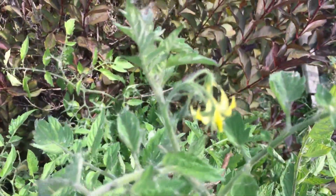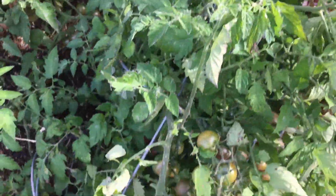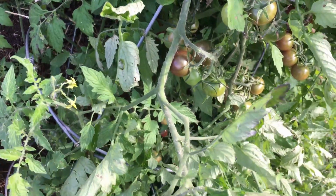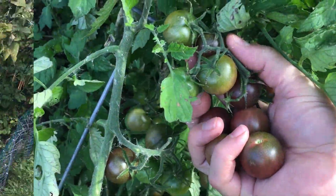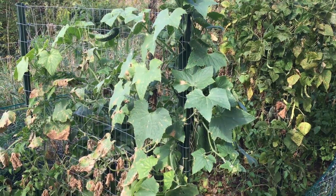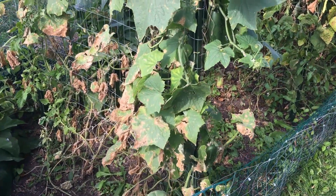In fact, take a look at that. We still got blossoms on here. Now, how long the weather will hold for us, I don't know. But I'm going to enjoy it as long as it does. I think this plant right here is what I find hardest to believe that's still producing.